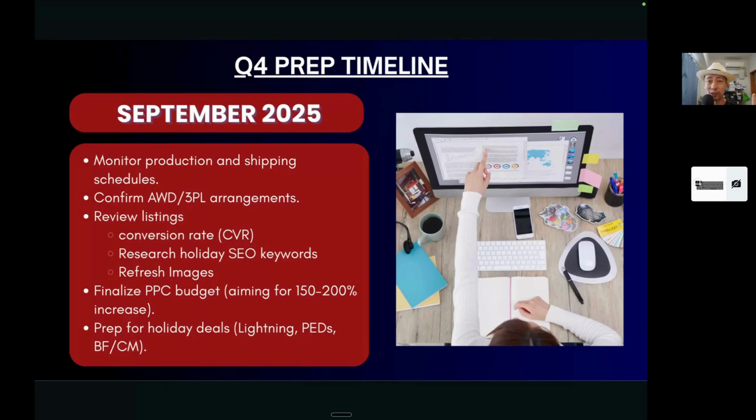They keep the same image from day one. They never refresh. People get blind to seeing the same thing. Make sure you refresh, whether it's for the holidays or just better images. There are AI tools out there.